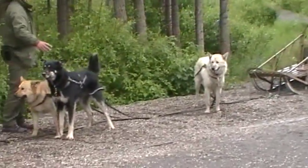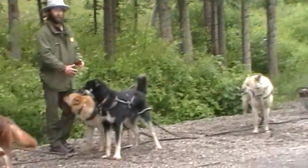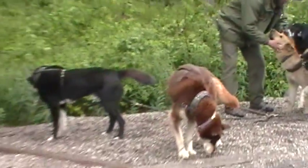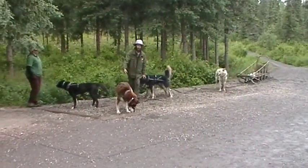It's an apprenticeship position where she's gaining the confidence and maybe the skills to become, oh yes, that's you, Nuna. Oh, that's pretty cute. They're gaining the confidence and skills to be up here and be a lead dog.